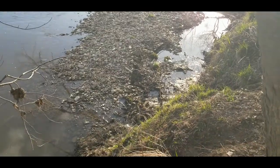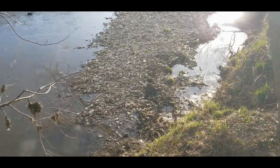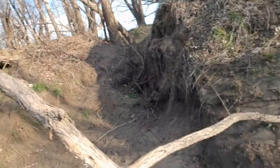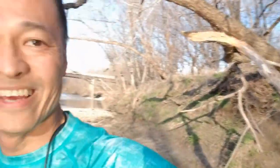I just got to figure out how to get down there. It's about a 10-foot drop. And a river. Okay, I made it. That was a safe way to get down. So I'm officially looking for my first geode, if it's out here. Something round, I'm gonna look for oval.